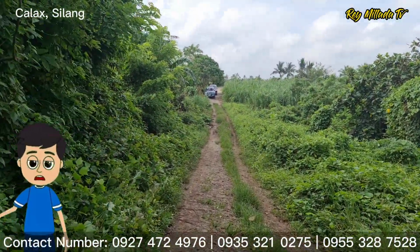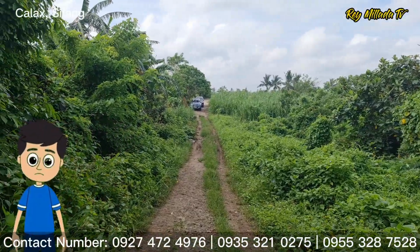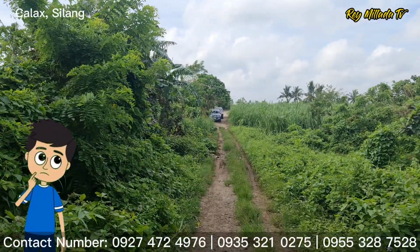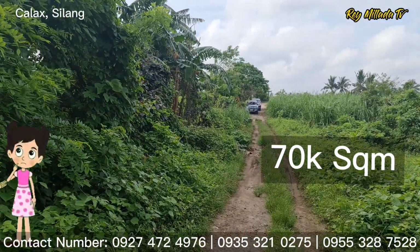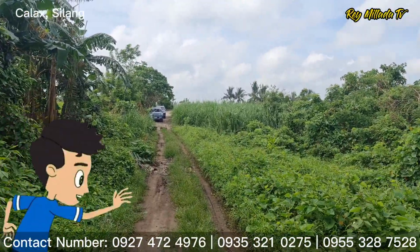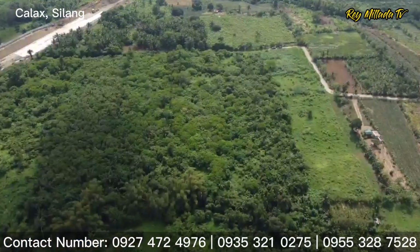Good morning, everyone. Today, nandito tayo ngayon sa Cavite, Laguna Expressway to feature this farm lot for sale with a total land area of 7 hectares or 70,000 square meters. So, ang maganda dito is steps away going to Cavite, Laguna Expressway. The property is titled. This one is AGRI.